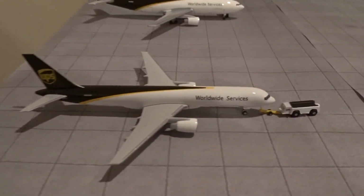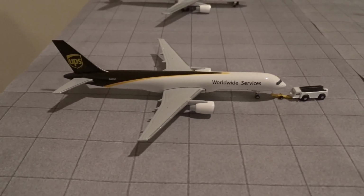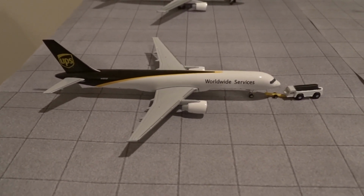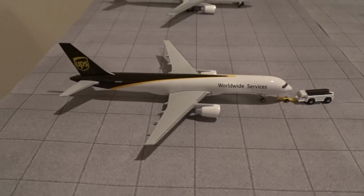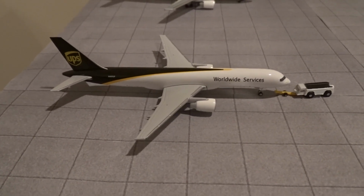Alright, and these next two routes are both A300 routes, but I have 757s, so I'm using the 757s, okay? So over here we have a UPS 757. I apologize, the lighting isn't that great. This came in from Oakland, California at 12 p.m. as flight 2951, and at 5 p.m. it's going to operate a quick repositioning flight to Chicago O'Hare as flight 9789.